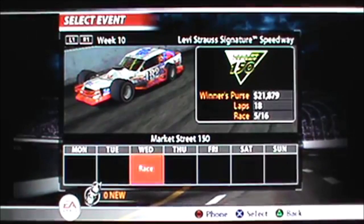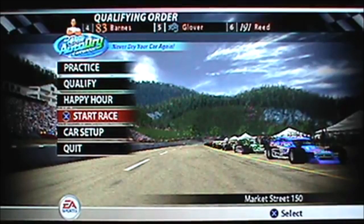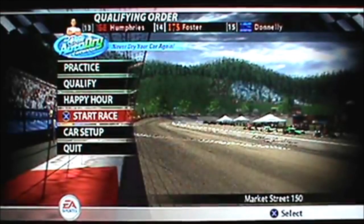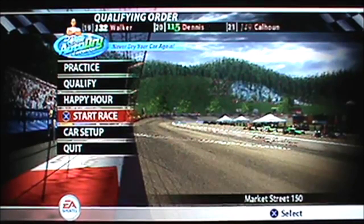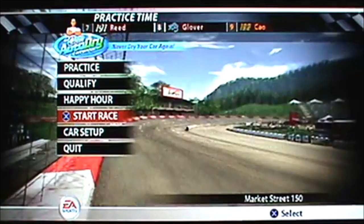Alright, next race. It is Levi Strauss Century Speedway. Let's do it! Levi Speedway would like to welcome you to today's race. Some of the best drivers of the NASCAR Featherlite Modified Series are here in Clearfield. We're expecting this one to go right down to the wire. Get ready, get set. The green flag's only moments away.